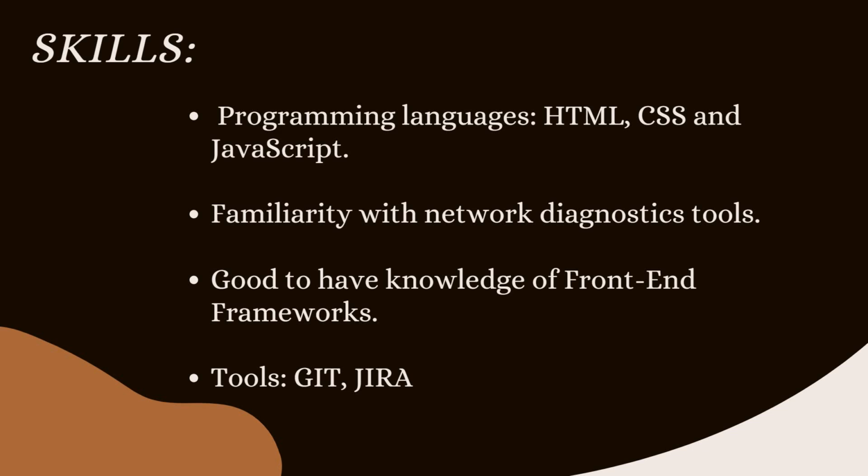Coming to the skills that are needed, as they are hiring for web developer, you need to be strong in programming languages such as HTML, CSS and JavaScript, and familiarity with network diagnostic tools. It is good to have knowledge of front-end frameworks, like if you have knowledge of React, it will be an added advantage to apply for this particular job role. And then you need to have knowledge of various tools like Git as well as Jira. These are the main skills which are needed to apply for this particular job role.